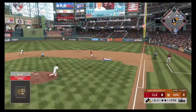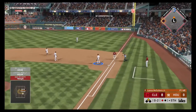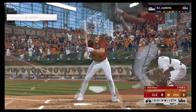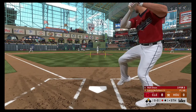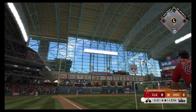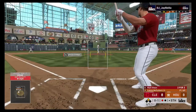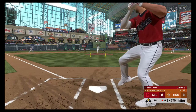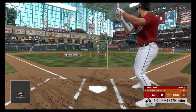On the ground to the right side. A diving effort here as he gets a glove on it. On the recovery throw is in time to get the out at first. What a heads-up play. One man out now in the Cleveland fifth. And that brings in the big power-hitting first baseman, Matt Olson. Sends that one out of play for strike one. Fastball, and he's quickly in the hole, 0-2.